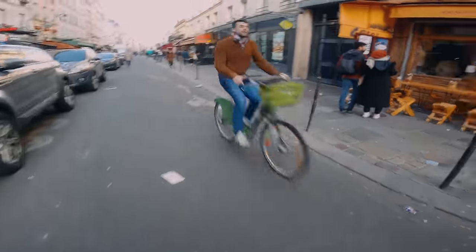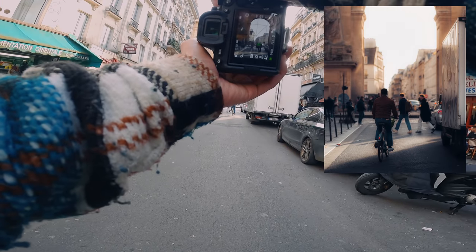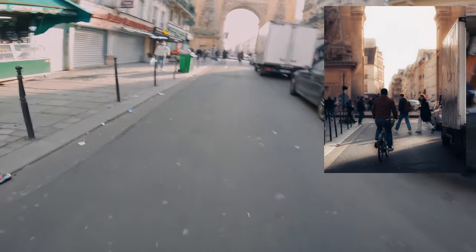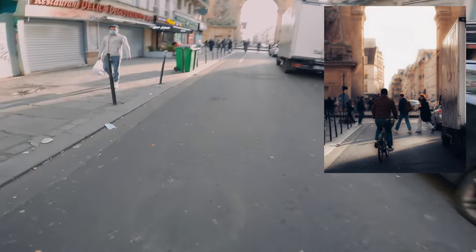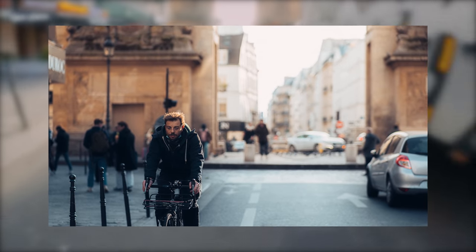Maybe I could go a little bit further back. Kind of want someone a bit closer to me though. Oh god, when you're on a time scale it's so difficult to make sure you get the right shots.